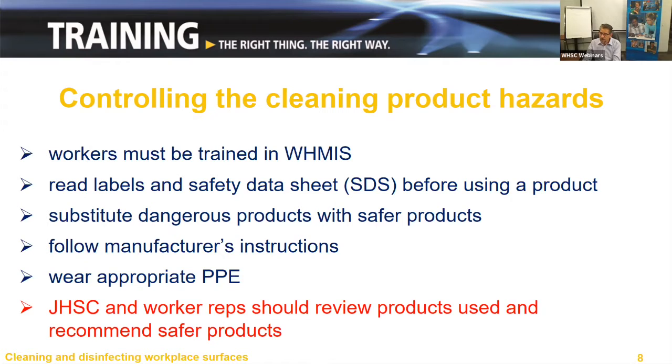If the product can be harmful, do a little research to find a less hazardous product and raise it to your employer. Remember, employers have a legal duty to take all precautions reasonable in the circumstance to protect workers. So if there's a safer alternative product available, that's what the law says your employer should be using.